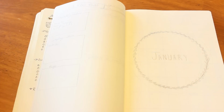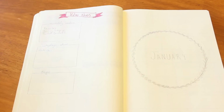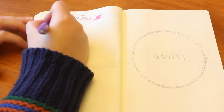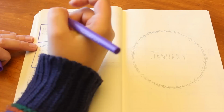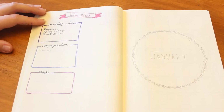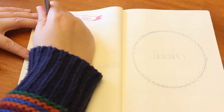And then finally, for my last yearly spread, I have my video ideas. This is where I'll jot down any ideas I have for videos I want to make. I've got some sections and then some bigger space for just a random list. I've got monthly things that I want to make, like maybe a favorites video, or bullet journal, or wrap-ups, and then cosplay related videos that I want to make, and then any tags that I want to do. So this is a way to organize it into categories, but then I also have that larger space for anything random that I come up with that I can't put into these 3 limiting categories.